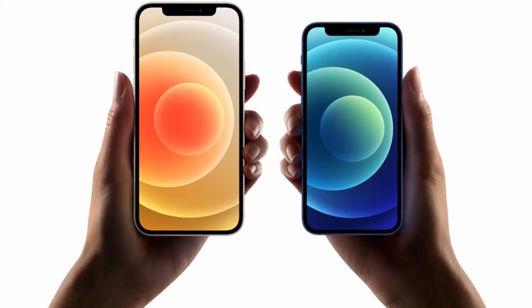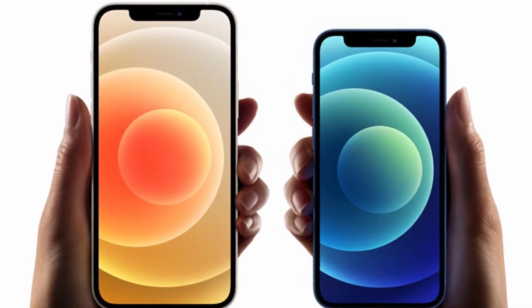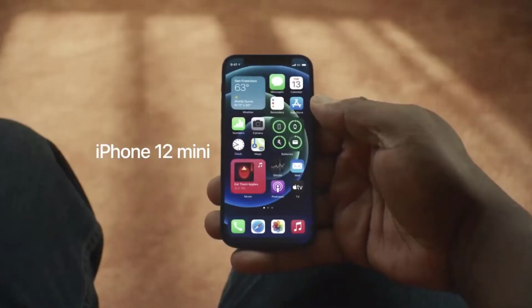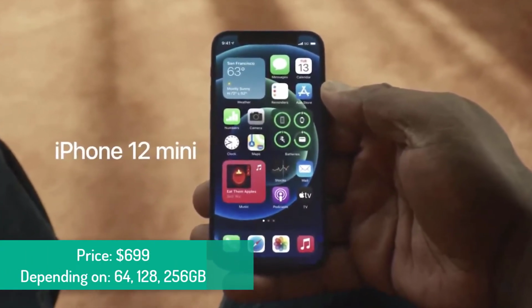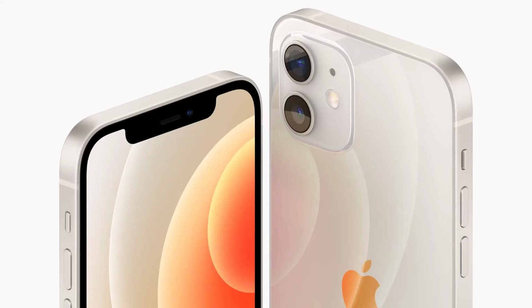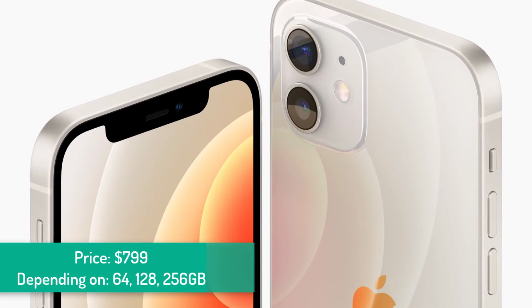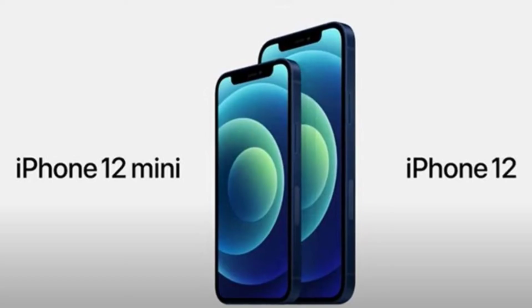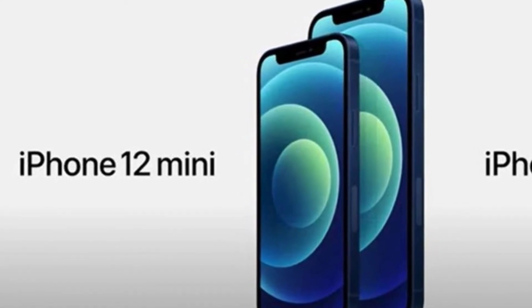Another reason that makes the 12 mini a very appealing phone for a lot of people is its price difference compared to the iPhone 12, since the 12 mini has a starting price of $699 and the regular iPhone 12 costs $100 more, starting at $799, making the iPhone 12 mini an amazing choice for people with a more budget-friendly pocket.